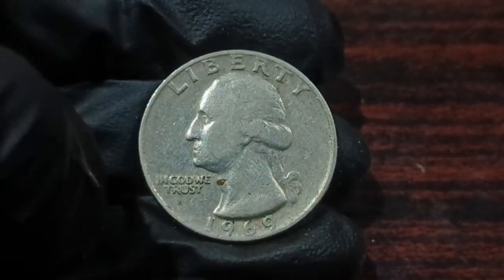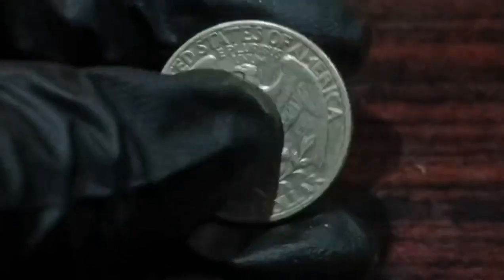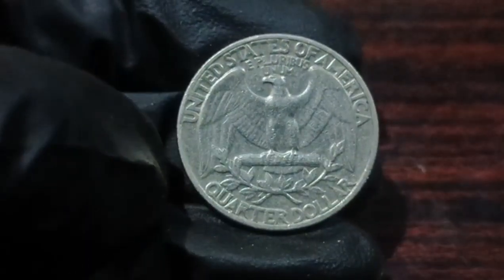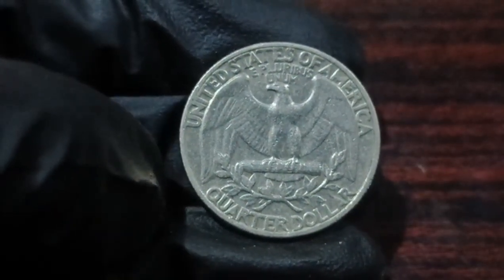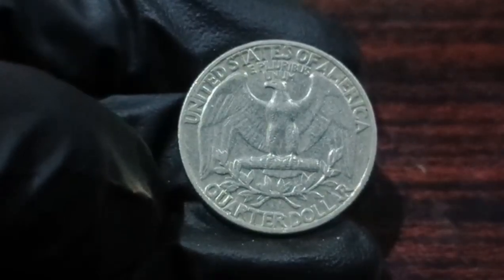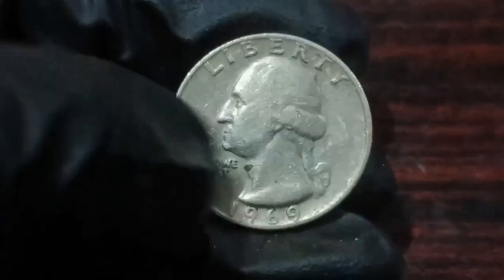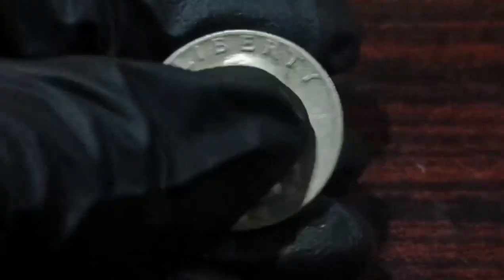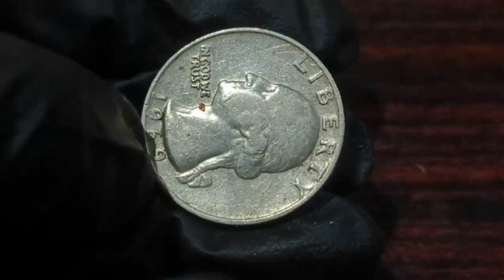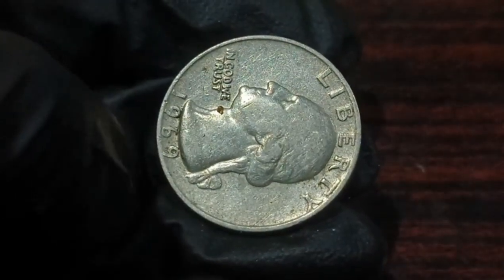A double die error occurs when the coin is struck with a die that has been engraved twice with slight misalignment, causing visible doubling of letters, numbers, or details. On the 1969 double die obverse quarter, the date and lettering appear doubled, an unmistakable sign of rarity. Because of this, collectors across the globe began hunting for this specific coin, turning their attention to proof sets and old collections stored in attics and drawers.